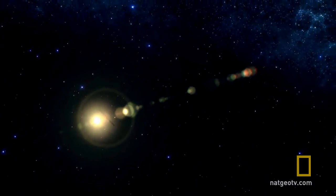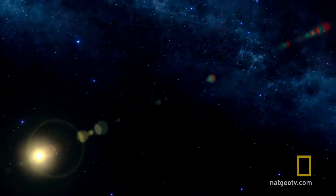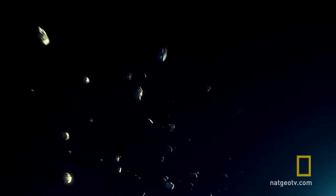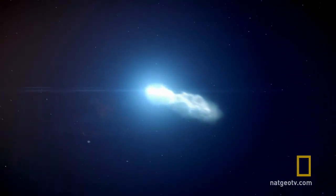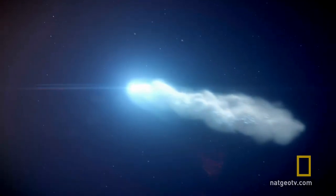Rosetta presents a once-in-a-lifetime opportunity to answer some fundamental questions. What are comets made of? What can they tell us about how our solar system evolved? And most importantly, do they contain the essential ingredients of life? Comets are more or less unaltered since the birth of the solar system. They've got water in them, dust in them, maybe even complex organic molecules, the origin of the building blocks of life.